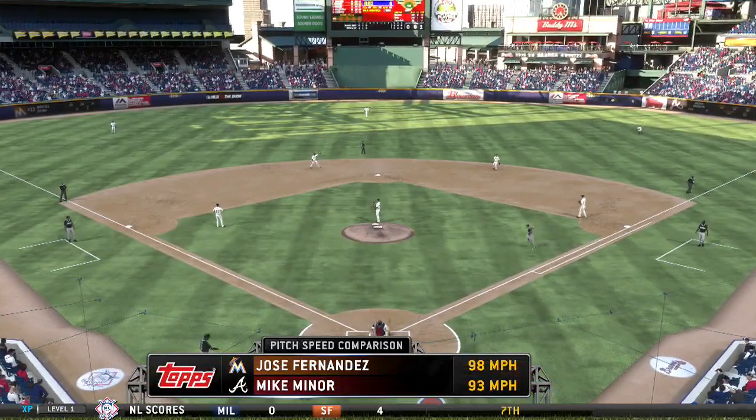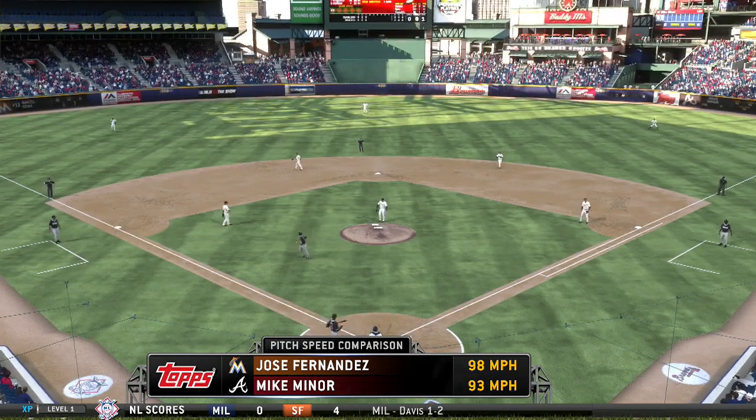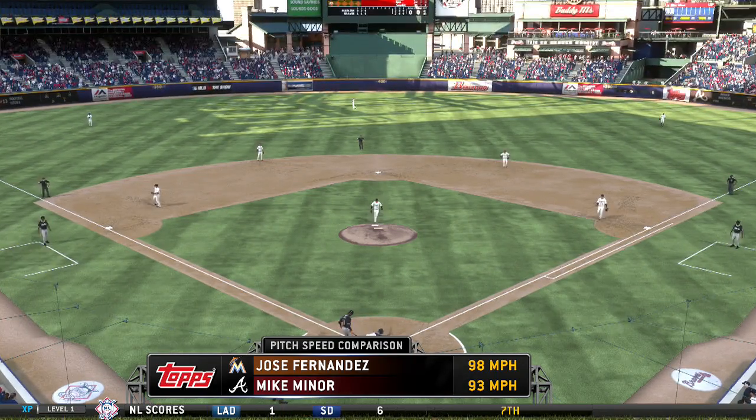So we saw the fastball there as he got the pop out, and that'll segue right into our pitch speed comparison for these two starters. And whoa, look at that for a top speed. 98 miles an hour. That man is flat dealing.